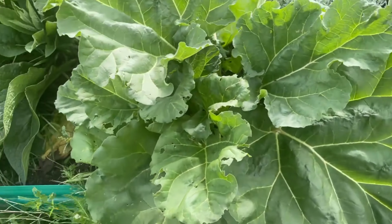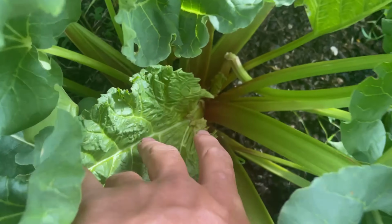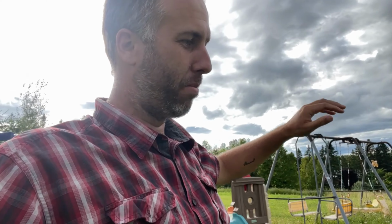My rhubarb here, this is the one I bought from the roots at Canadian Tire. Look at it grow. I mean, it's amazing. Lavender's here. It's not the worst, but it's not the best. I'm gonna show you what I have. You're gonna laugh at me for a few things, but you're gonna be like, wow, this is doing great on another couple of things.